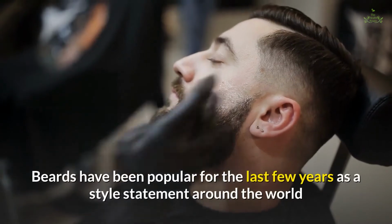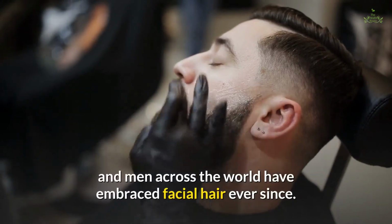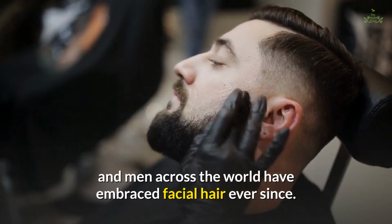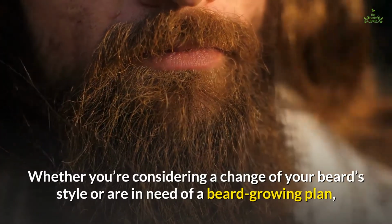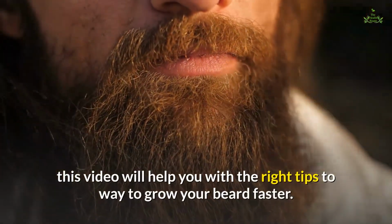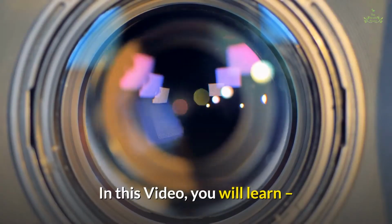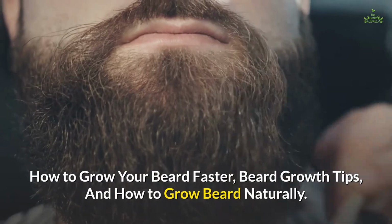Beards have been popular for the last few years as a style statement around the world, and men across the world have embraced facial hair ever since. Whether you're considering a change of your beard style or are in need of a beard growing plan, this video will help you with the right tips to grow your beard faster.